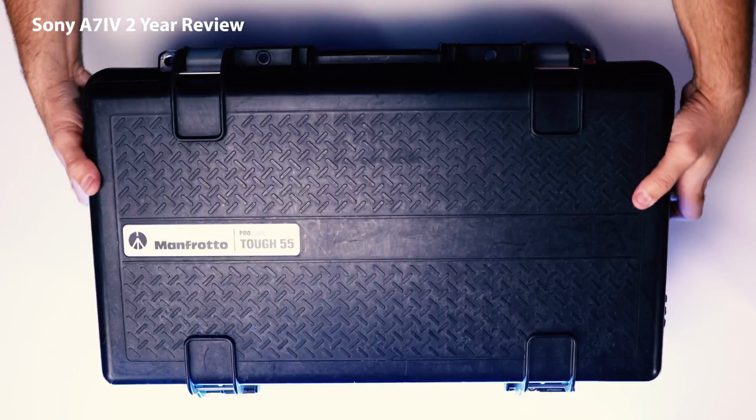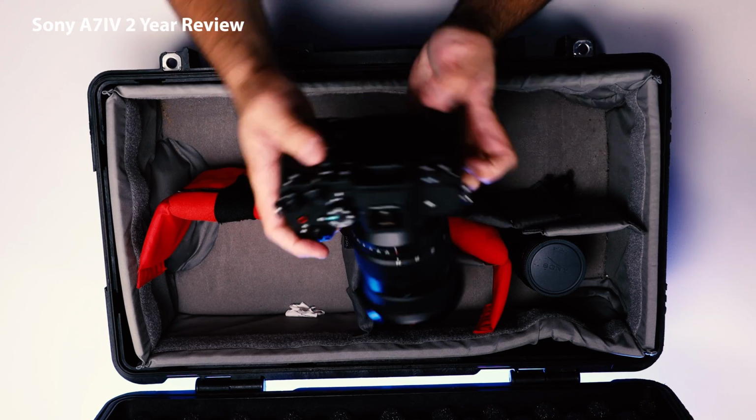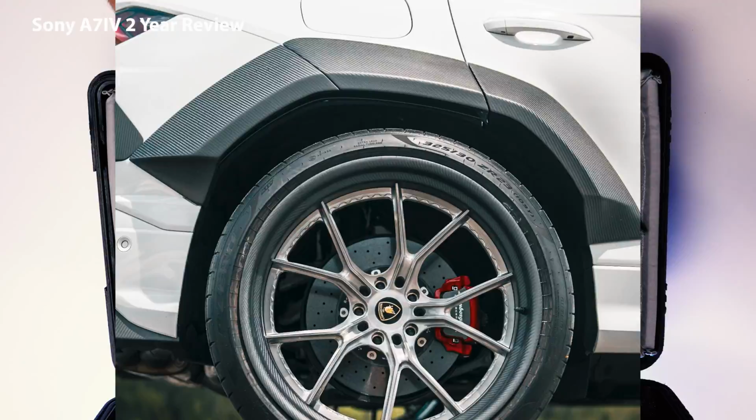And on the A7 IV, I do have a pretty cool 2-year review of it dropping next week. Like, it's uploaded and everything. So if you're looking at upgrading to this camera, definitely check that one out. Yet it's on sale. It's just $1,000 more than the A7 III right now. So we definitely need to break this down.